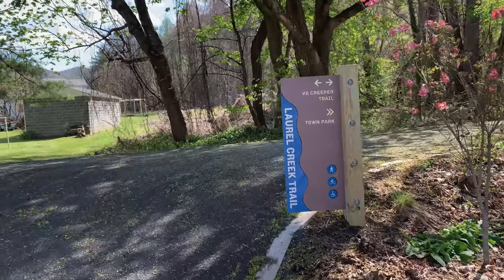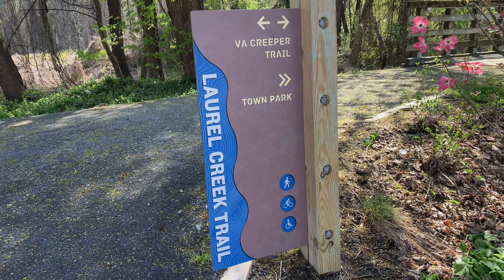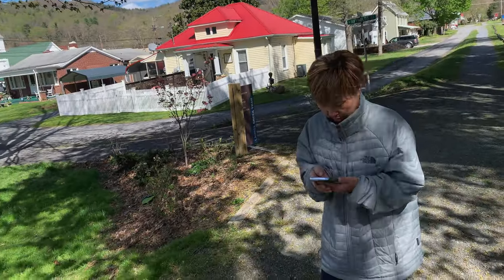Damascus is also known as Trail Town USA because 7 nationally recognized trails are within its borders, including the Appalachian Trail and the Virginia Creeper National Recreation Trail.